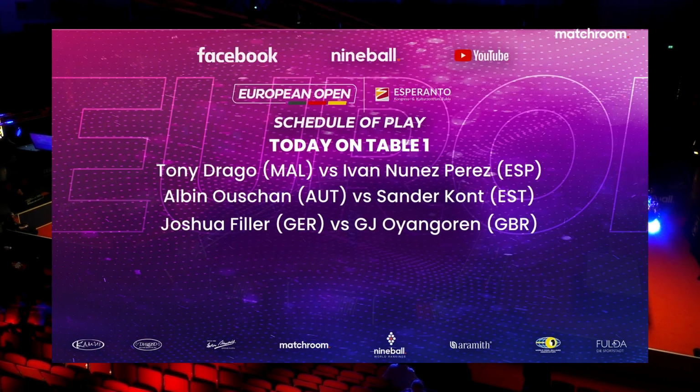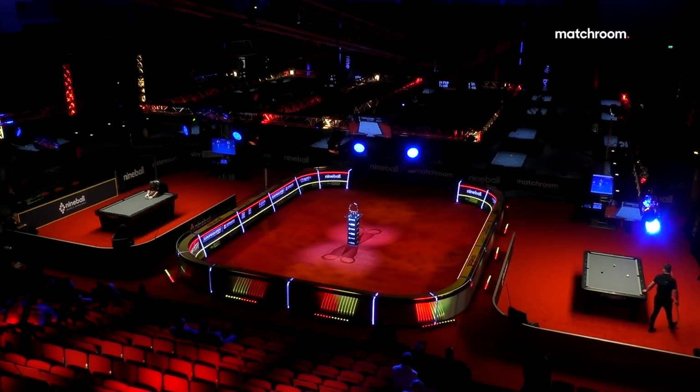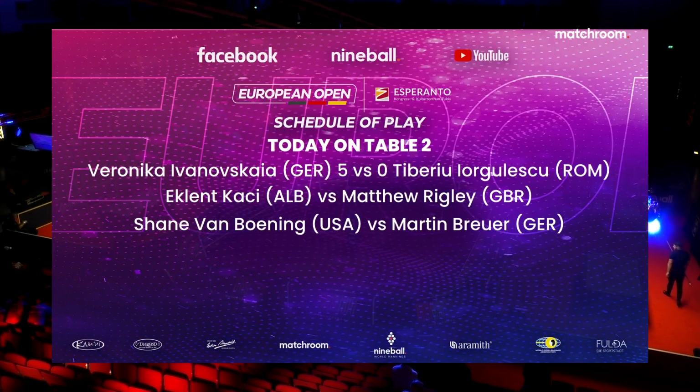Now, just a reminder of what's going to be on table one next. It's Albin Ouschan against Sandor Kont. That's our second match. And then one that everyone is really looking forward to, given our location here. It is Joshua Filler up against GJ Oyengoren from Great Britain. Actually, officially down as Gary, but he wants to be known as GJ.